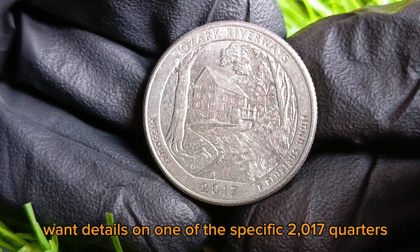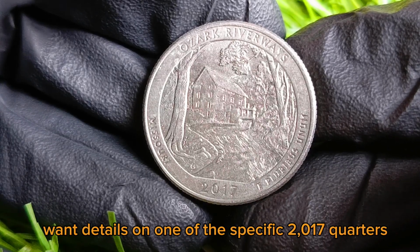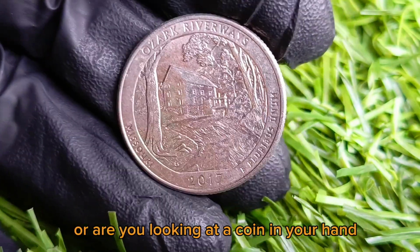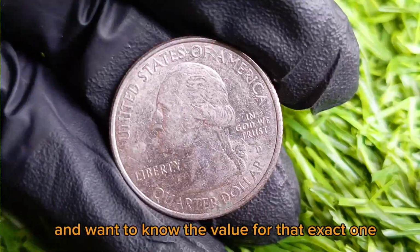Want details on one of the specific 2017 quarters, like Effigy Mounds or Ellis Island? Or are you looking at a coin in your hand and want to know the value for that exact one?